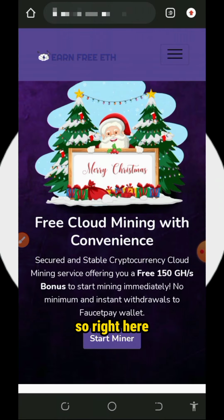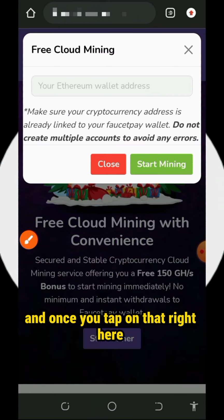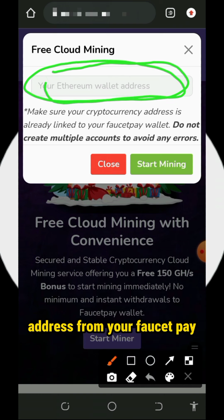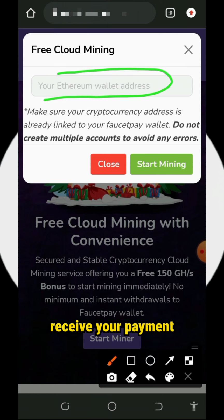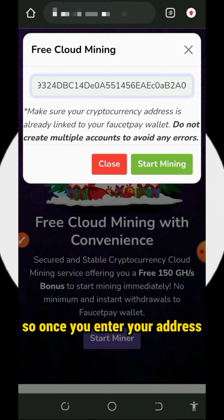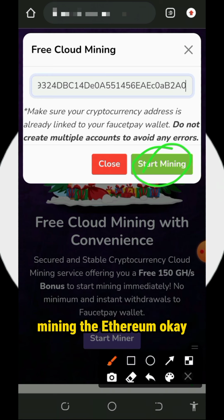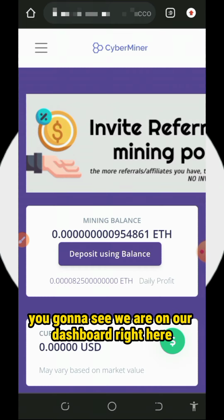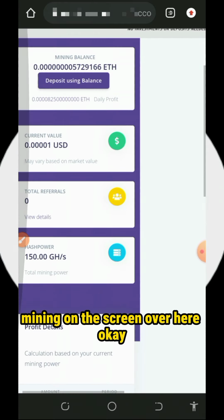Now all you need to do is to register with them. For you to register, just tap on the start mining button on the screen, and once you tap on that, you're gonna need to enter your Ethereum wallet address from your FaucetPay. If you enter your FaucetPay Ethereum wallet address over here, you're gonna receive your payment faster. Once you enter your address, just tap on the start mining button to start mining the Ethereum. Once you tap on that, it's gonna take you to your account, and we are on our dashboard, where you can see our Ethereum has started mining on the screen.